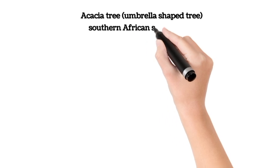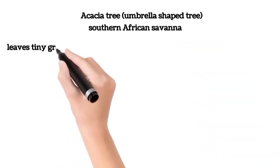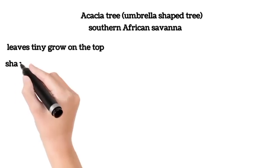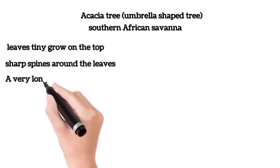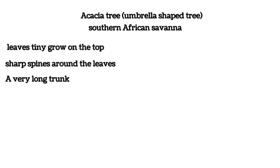Acacia is adapted to survive through many months of drought in its environment as follows. Habitat: southern African savanna. Structural adaptation: leaves. Tiny leaves grow on the top of the tree to help them hold in water while absorbing the sunlight needed to make food. There are sharp spines around the leaves to prevent animals from eating them. Trunk: a very long trunk, so most animals except giraffes cannot reach its leaves to feed on.